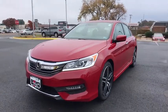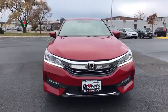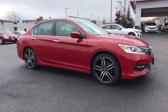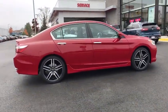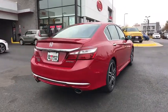Looking for the right vehicle? Check out the 2017 Honda Accord. Ingeniously simple, yet overflowing with luxury and technological creativity, all that and more in the Accord. This vehicle has less than 60,000 miles. Here are some of this vehicle's great options.